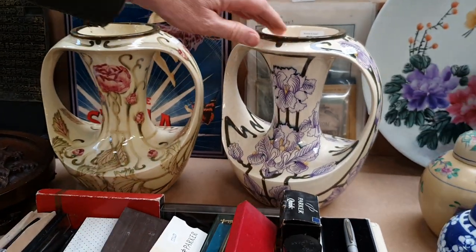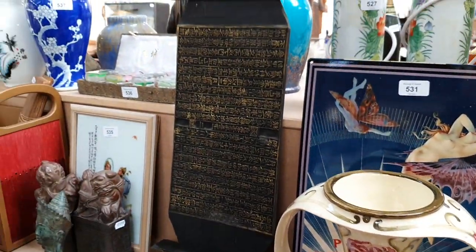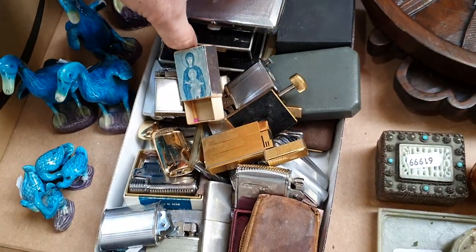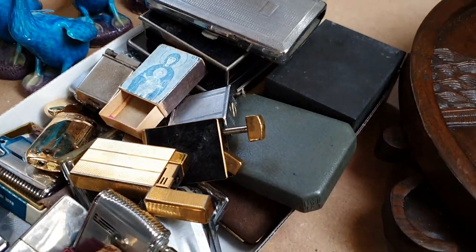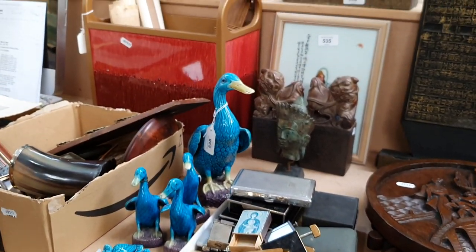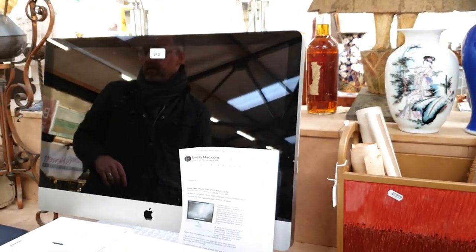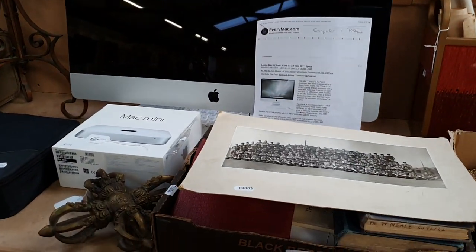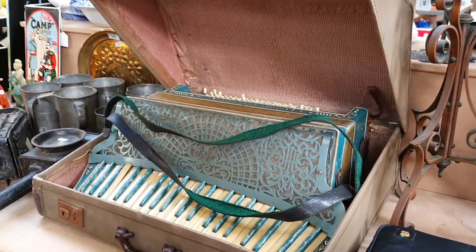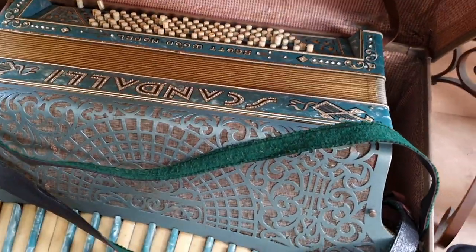And these, which are Cobridge ware, which is part of the Moorcroft pottery. And a whole box of lighters. Again, that's an ideal lot to go through with WhatsApp. Chaps here would be happy to sort of undo these lots and go through them with you in a bit more detail. Very brightly decorated piano accordion.